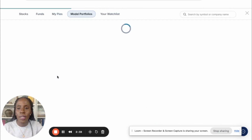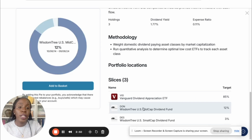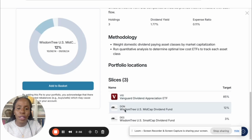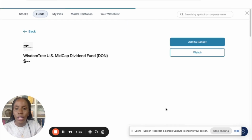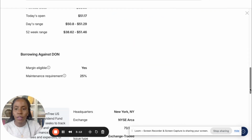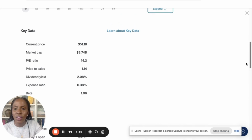So let's click on domestic dividend. And what do we have here? So this has 3 different ETFs in it. So this is like even more diversified. So it has dividend appreciation from Vanguard. It has Wisdom Tree Mid Cap Dividend Fund, and then Wisdom Tree Small Cap Dividend Fund. And then if you click into that dividend, you can learn more about it, the price, the historical prices, the dividend yield, etc.